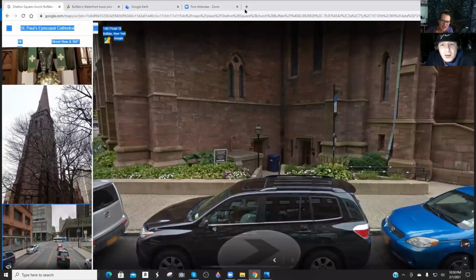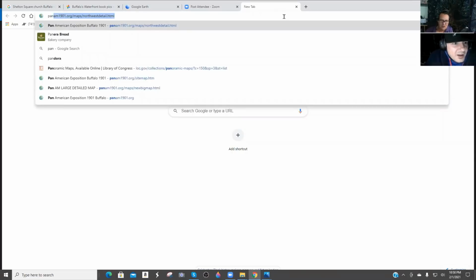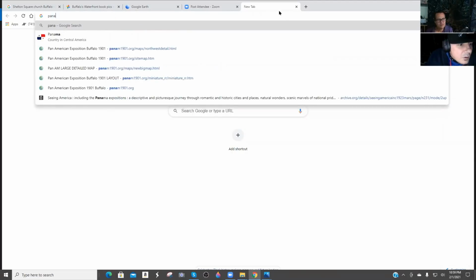What was it? How many acres? I'm not sure off the top of my head. Three hundred, or something. It's ridiculous. I have a picture of what it looks like over it.